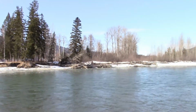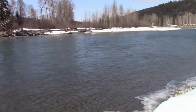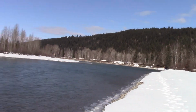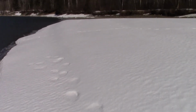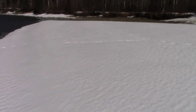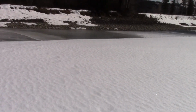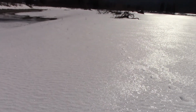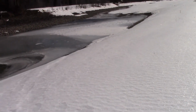You can start to see some build-up of some logs and stuff over there, and they generally accumulate in these low pressure areas. Going around this 90. Alright, I finally made it to the off channel here, in the 90 right here. Should be a very interesting place to prospect. Actually, there's a lot of open gravel here. Notice when we drove by too. So much gorgeous stuff here that could be very good as well.